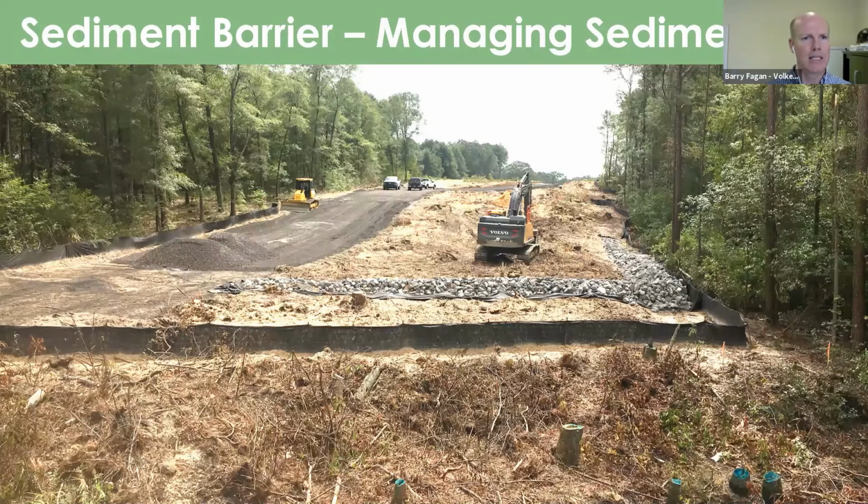So in this case, we're getting ready to construct a bridge where the track hoe is sitting. We're constructing the access road there, and I'm standing on one bank of Seabury Creek looking across the creek at this work area. And we have a line of piles, a bridge bent, that falls right where that silt fence is, right at the top of the bank.